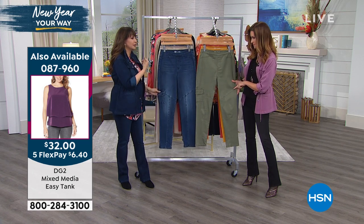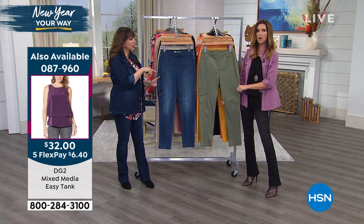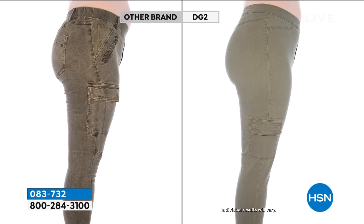We have, I know, some before and afters, or some sort of others and ours, which describe exactly what you're talking about. All right, let's see this. I do not own any of the one on the left, but I would buy the DG2 in every color. The other brand is an attempt, and I get it. This is a hard thing to pull off, right? But the placement of the pockets made her size look even bigger. It's just so confusing, I don't understand. They're bulky. It's all wrong.